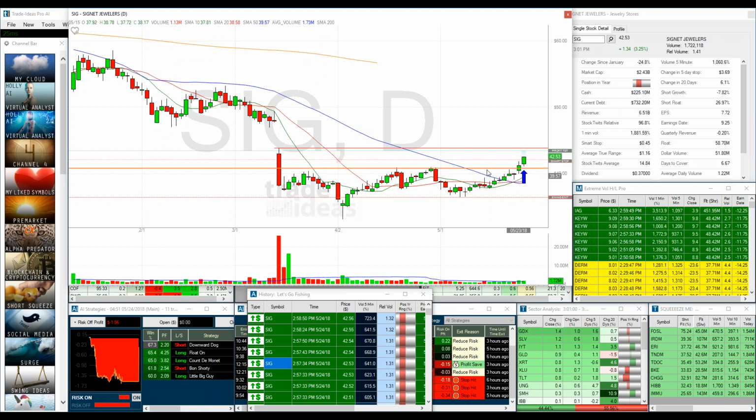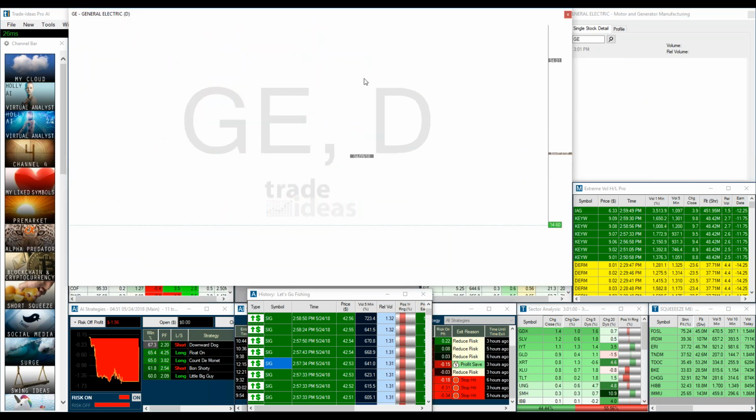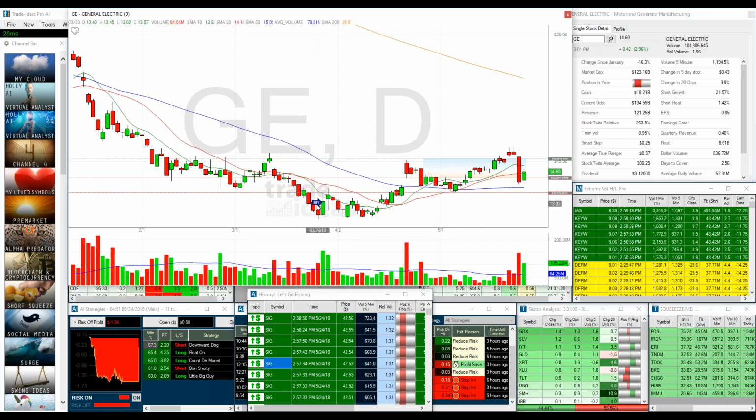And then, you know, as it moves higher, maybe it takes out this level right here and starts working for that gap. Maybe I'll add to it. Another third. I usually do half and half. I won't do like thirds, but in some cases, if it's really bad, kind of like GE the other day, it's just been horrid, maybe something like that, I would take a third.